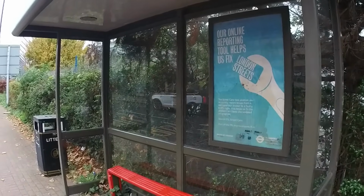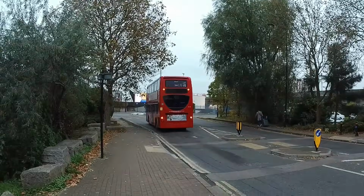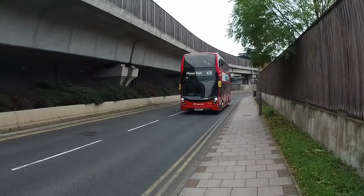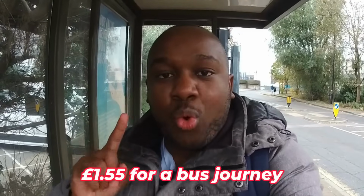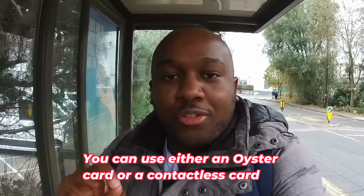So guys, I'm standing here at one of the bus stops outside London City Airport. The airport is served by two local buses, the 473 and the 474. If I'm not mistaken, both of them only serve local areas around the boroughs of Newham and Tower Hamlets. One bus ride will cost around £1.55, and if you watch my previous videos about Oyster cards, you can use either your Oyster card or your contactless to make this journey. The bus stop is literally right outside the airport.